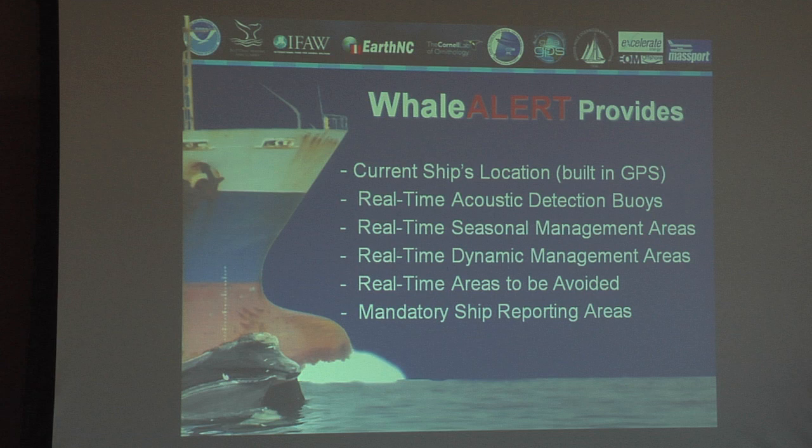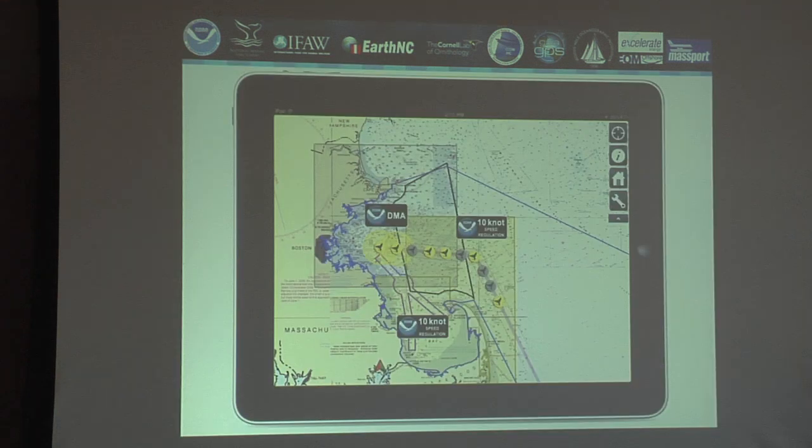There are real-time areas to be avoided. So there's parts of the ocean that right whales are likely to be in, and the best idea is to go around those. You can only go around them if you really know where they are. And then there's mandatory ship reporting areas. As vessels come into the United States, if they're coming into an area with lots of right whales, historically, there's kind of a trip line there that they're supposed to report to NOAA and get information from NOAA at the same time. Again, it's best to comply if you actually know where that line is. So basically, that's what we've done.